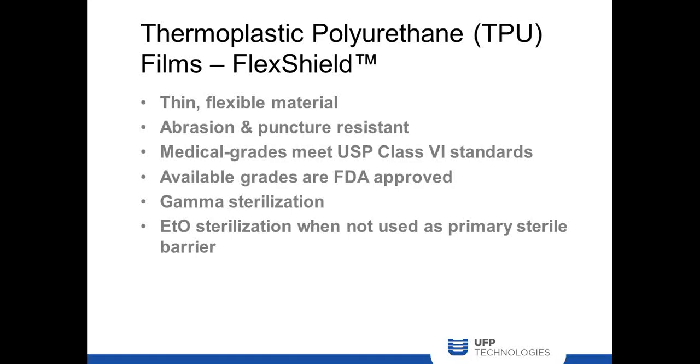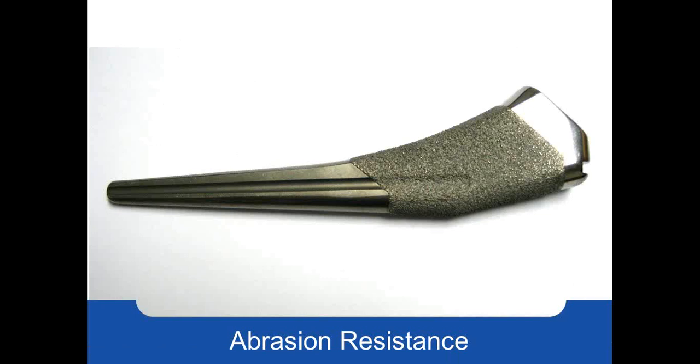Here are some of the widely known attributes of TPU. TPU, or thermoplastic polyurethane, or as widely known today, FlexShield, is a material that has properties to address specific needs and requirements. That being surface abrasion and puncture resistance. TPU is also available in a lot of different grades. It's FDA approved. It's capable of being gamma sterilized, and it can also be subject to ETO sterilization when not used in a primary sterile barrier system, which I'll explain in a moment.